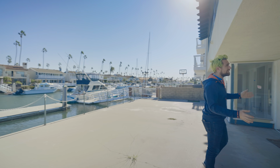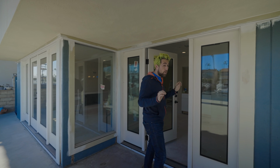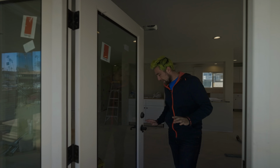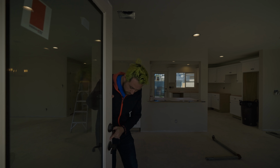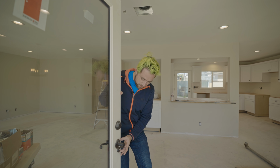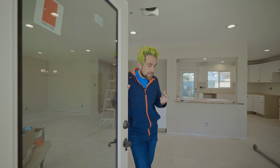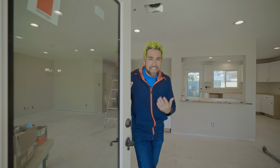One of the first things I want to say is I have never owned right on the water before, and it is mind-blowing to me. This is new hardware as of about 6 months ago, and you can already see rusting on it, specifically right here where the hardware meets the door. It's so salty, the air. It's like this corrosive air that just blows around outside. Anything metal just rusts and decays out here.